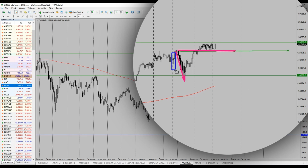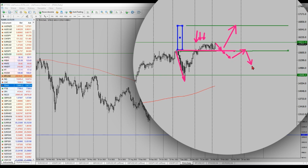So if that was the aggressive move to the downside over here, right? If we are going to try to double that one, like this, okay, we might try to target levels close to 16,700. So the very aggressive buyers are on the dip of this very tight consolidation, right? And the sellers are fighting here. If you are a conservative seller, then you may want to see the breakdown, retest and continuation.